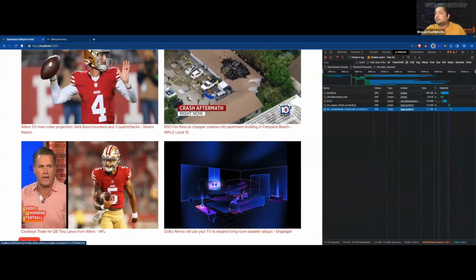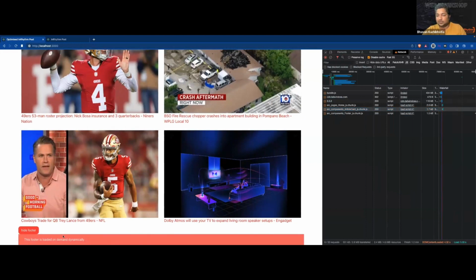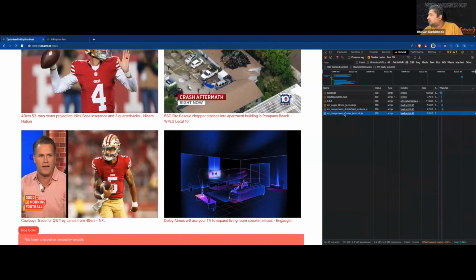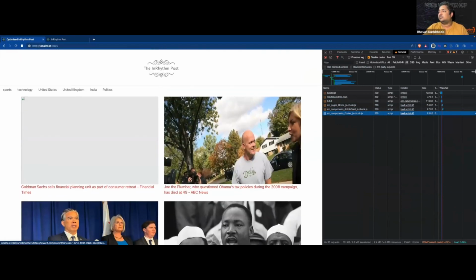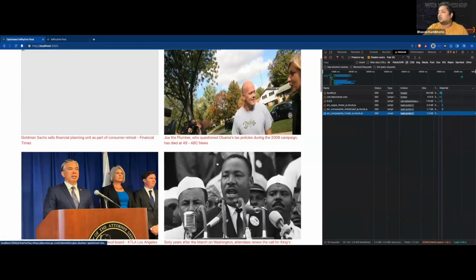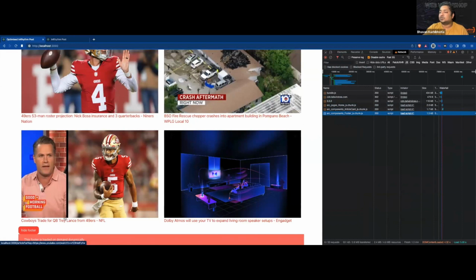But here in the optimized version, when I click on show footer, it actually sends a network request, because the footer component is in a different component altogether. So you can look at this. When I clicked show footer, this component was loaded. If you look at the size of it, it's only 1.5 KB. So if you really want to optimize, you can optimize even more granularly. Only render the code that you see on the screen, and whatever is not on the screen, you can just put in a different code chunk.